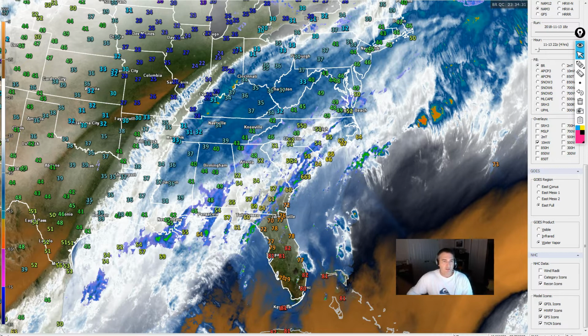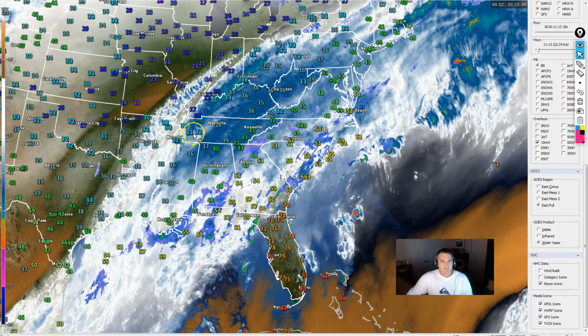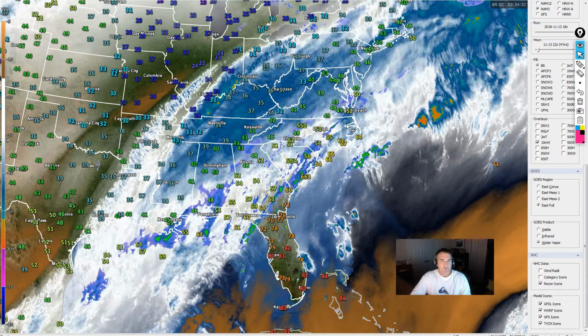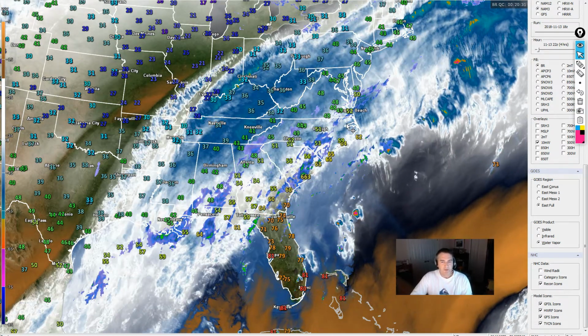There's going to be an upper low that is going to be coming out of Texas and sort of spinning up and towards the mid-Atlantic region over the next couple of days. That's going to become a coastal nor'easter in time.